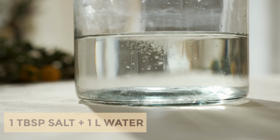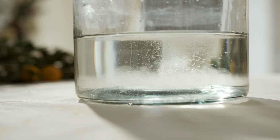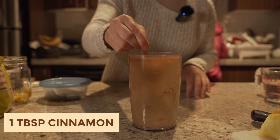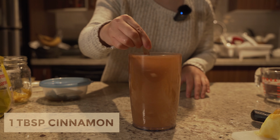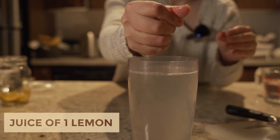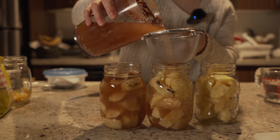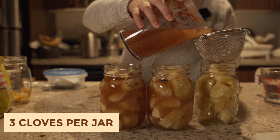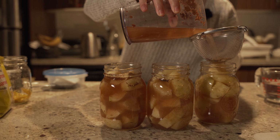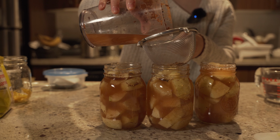And then I dissolve 1 tablespoon of natural sea salt in 4 cups of water, and the water is room temperature. To that salted brine, I'll mix in 1 tablespoon of ground cinnamon, and I'll just mix until the ground cinnamon is well combined. I'll also add in the juice of an entire lemon. Into each of my mason jars with the apples, I'll throw in 3 cloves into each jar, and I'll pour the brine that I made into every jar until all the apples are submerged in liquid. And it's important that all the produce is submerged in liquid, otherwise you might get mold developing on the top where it's exposed to air.